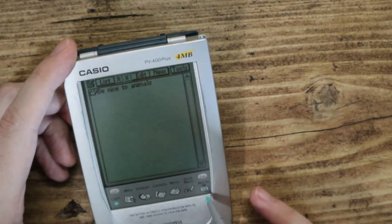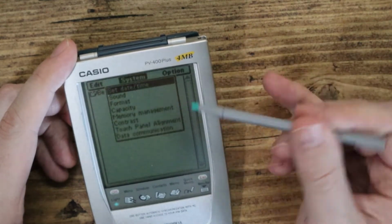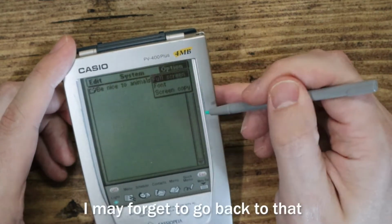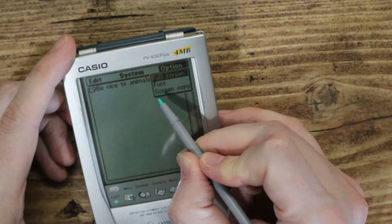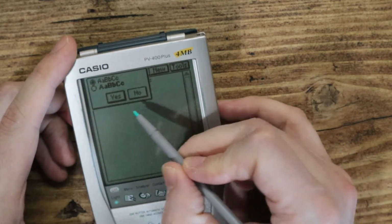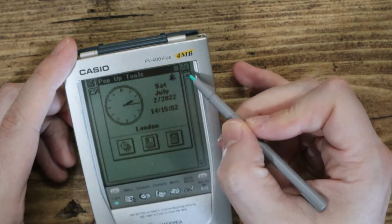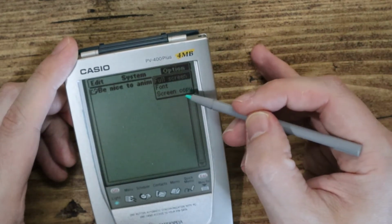Now, this is an unusual feature. So I'll show you this. If I go to the menu bar, we've got edit in most of the different screens that you're in. You've got system, so you can change all the main systems. We'll have a look at that in a minute. And then over here on option, we've got full screen, font, which is just changing between a couple of different fonts. In fact, I can show you that. Not a massive difference between the two. And then, let me just bring it up again. We've also got screen copy.